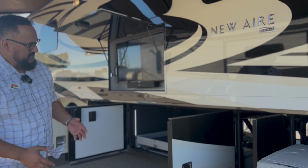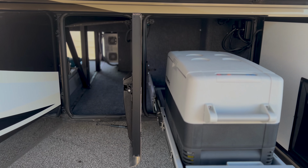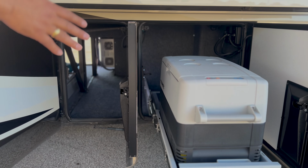Got another nice little cubby hole right here. It's not a very big bay, but hey, every little square inch counts, and you do have your Dometic freezer here. So nice to have that.